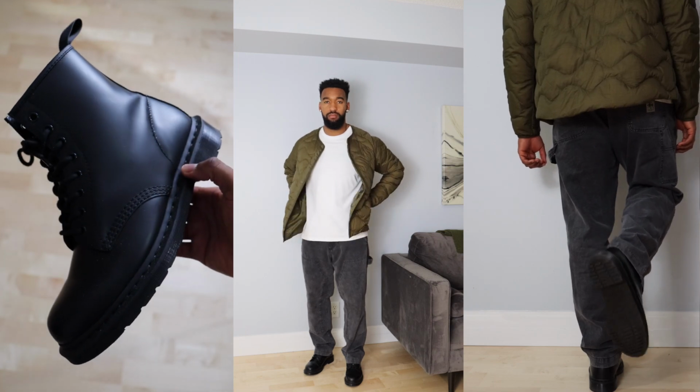Oh yeah, and make sure to size half a size down unless you're wearing thick socks. At least that was my experience, and I have a relatively normal foot. So if you have a wide foot, stick to your size.